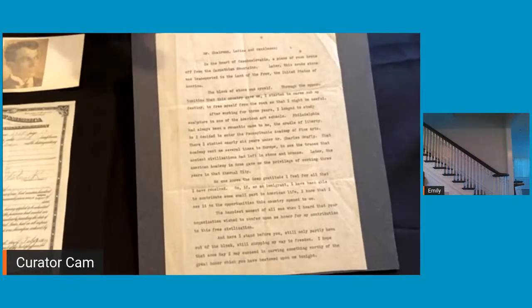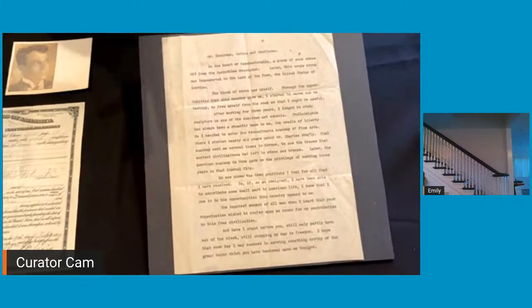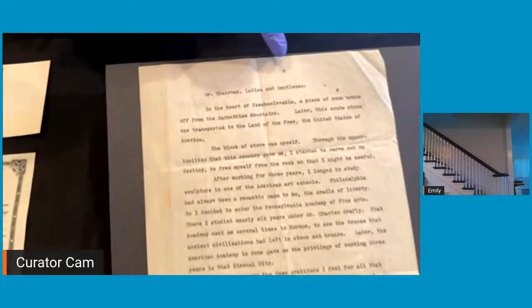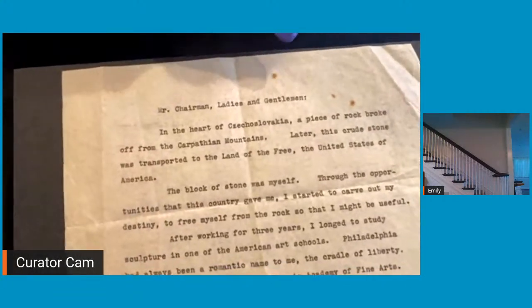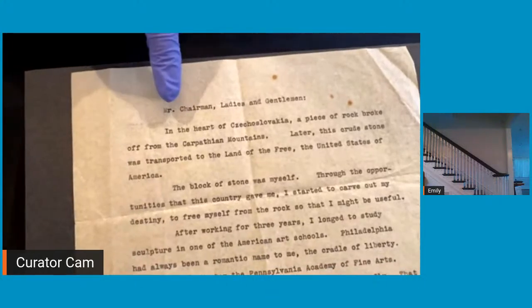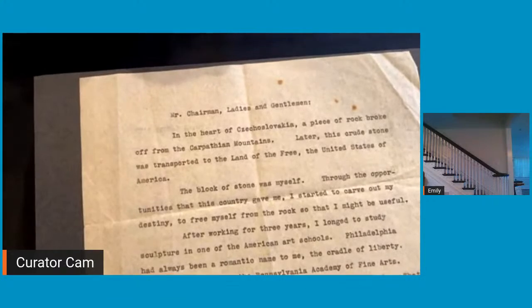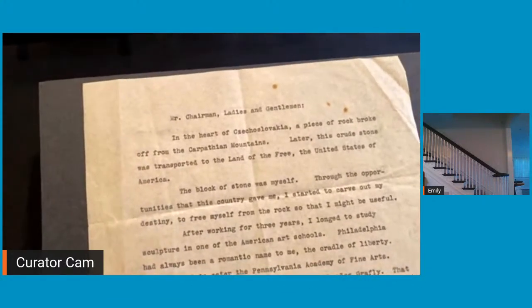One of the most famous lines, like I said, we use this on a lot of our marketing, is, "In the heart of Czechoslovakia, a piece of rock broke off from the Carpathian Mountains. Later, this crude stone was transported to the land of the free, the United States of America." And he is referring to himself, and it's poignant because Alvin was a sculptor.